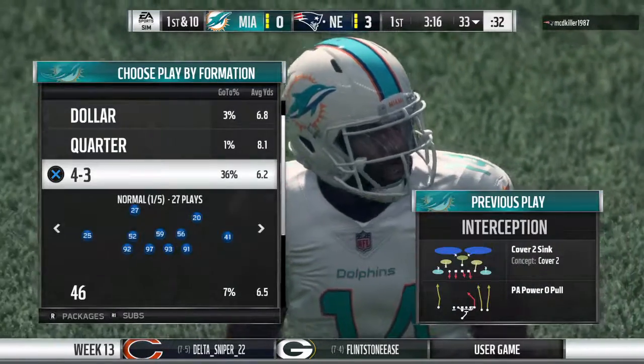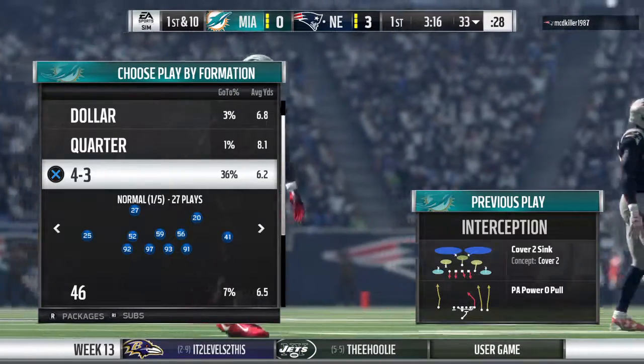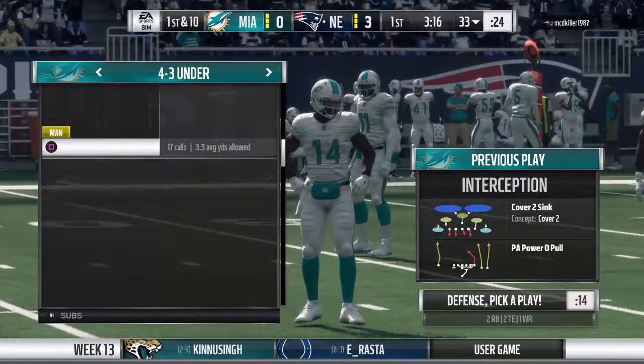His first interception. You have to have guys who can limit the other team's number of plays run and possessions. And no better way than an interception. And what a great way to break into the league.